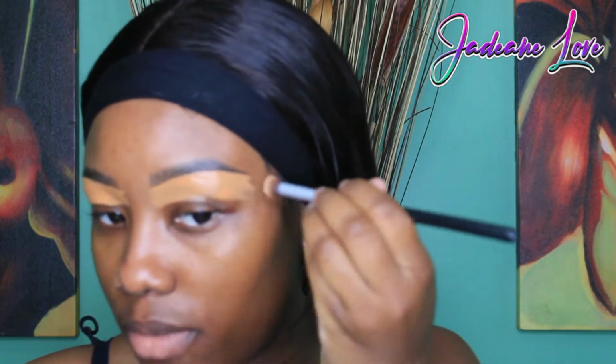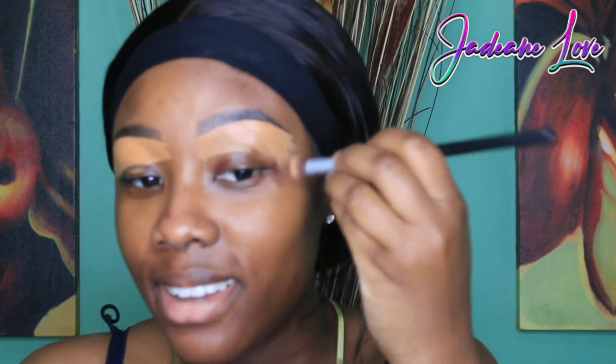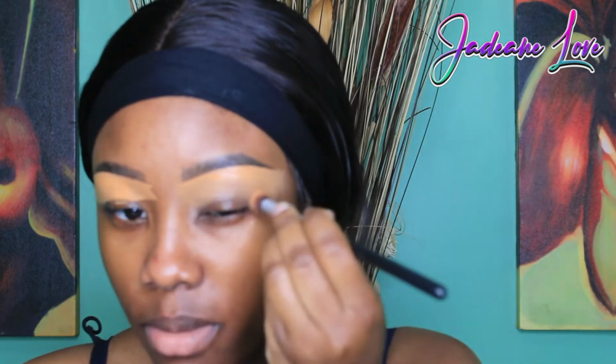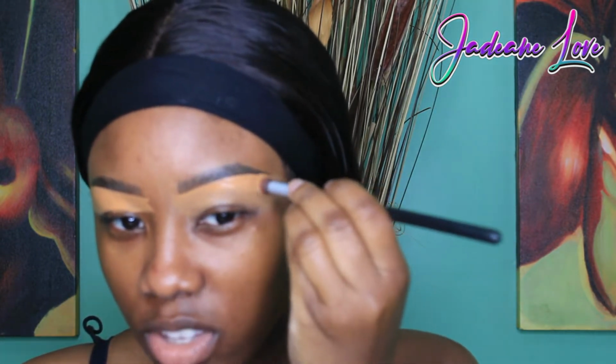Alright, so I'm going to use a clean brush. It might not look clean, but it's clean. It's just stained by the makeup that I've used. I'm going to use my left hand again. This is my right hand, by the way. Use my left hand and just dab it. I think I'm doing a really good job. Very, very confident in myself. I'm not even having any problems. It's just the way I hold the brush that it looks like I'm holding it wrong.